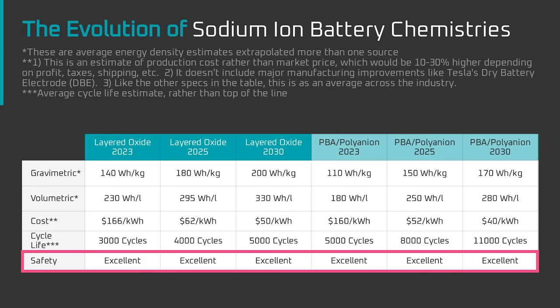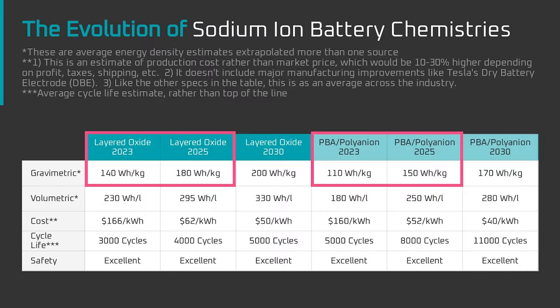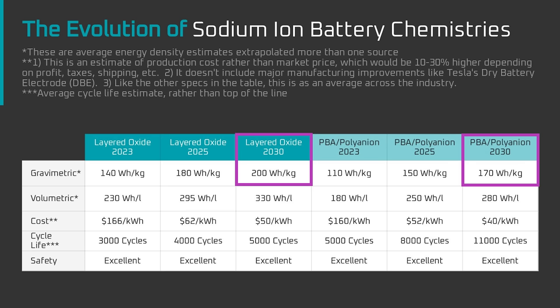Second, I added a row for safety, which is a big selling point for sodium ion batteries. That's because thermal runaway for sodium ion batteries happens at a higher temperature, and even when it does happen, it's less violent. Moving along to gravimetric energy density, for 2023 and 2025 I used BYD specs, and for 2030 I had to fill in the blank.